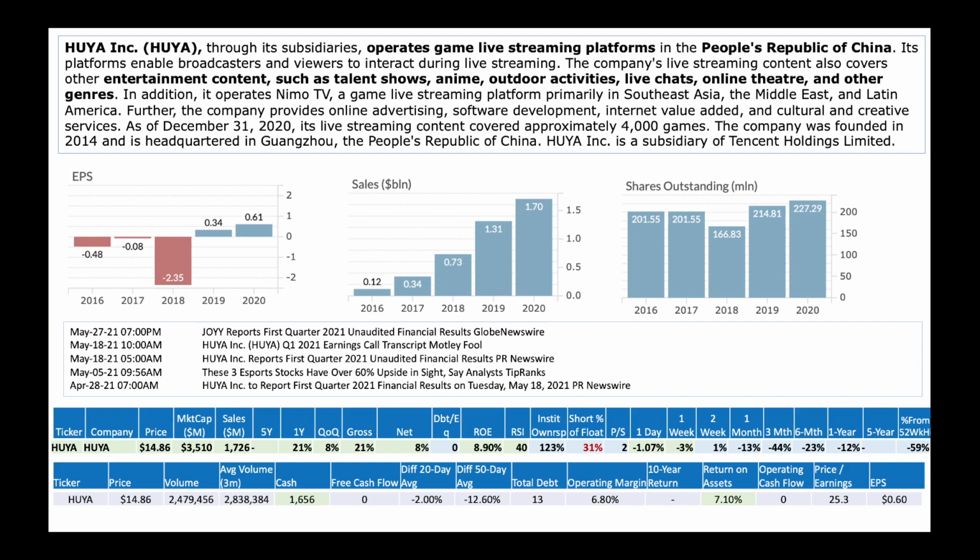Next is HUYA, Chinese internet company. It operates game and live streaming platforms. It's in China, as we talked about, and it also has entertainment content, talent shows, and whatnot. I think this will do well. They also have live charts, live chat.